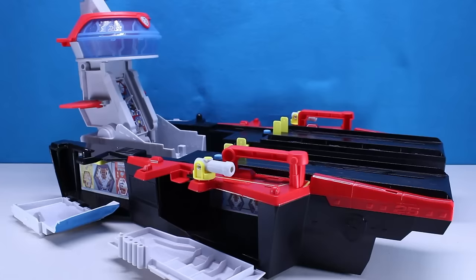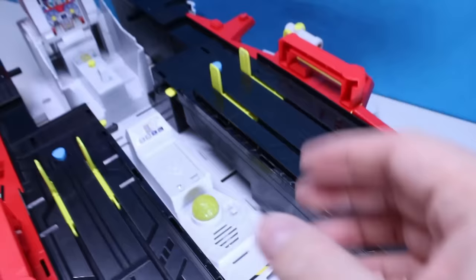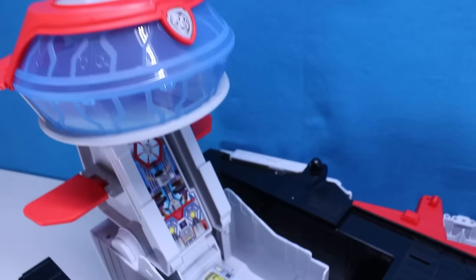Whoa! That transformation was so cool! Now, the middle has come apart, revealing the meteor, and the control center lifts up. Also, these side rooms open.